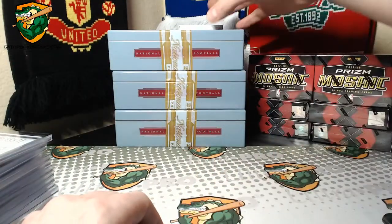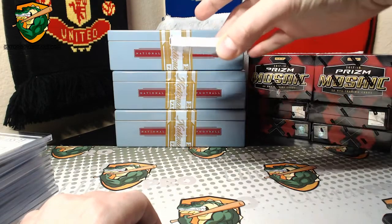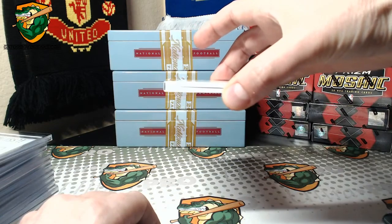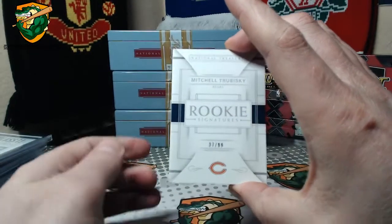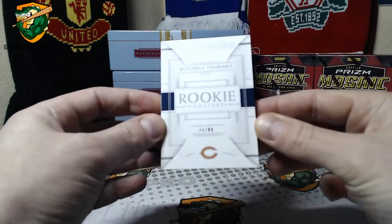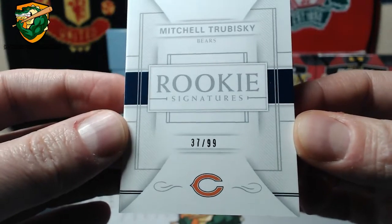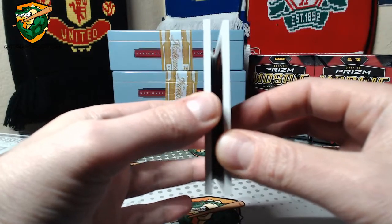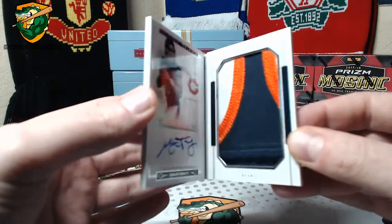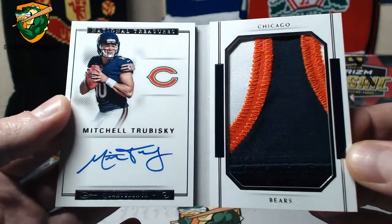Are you guys ready for this? You guys both sitting down? Dude, can this case get any better? Booklet time. How about a little Mitchell Trubisky to end the case? Rookie booklet. 37 of 99. Be something nasty. Oh, that's so sick. Sick patch booklet to finish it off, man.